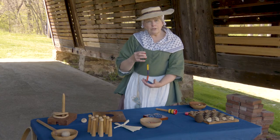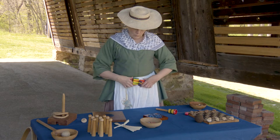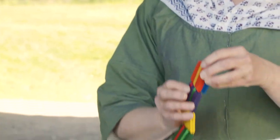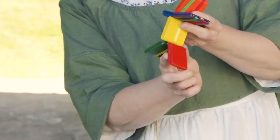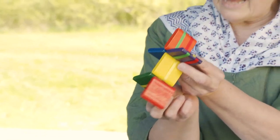But you can also use it to tell other stories. If I wanted to tell a story about a house, I could make it look like a house. I could also make it look like a man. There he is. There's our man that we can tell a story with Jacob's Ladder.